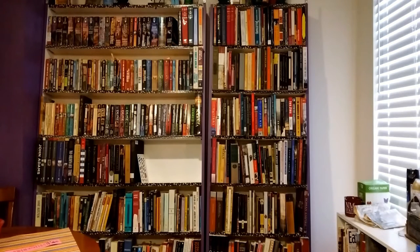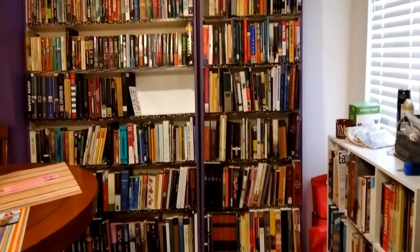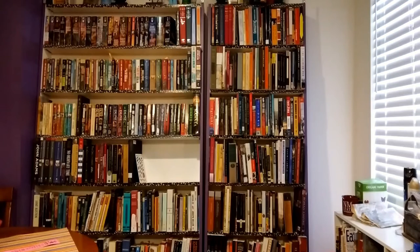Today I'm going to be doing something that I've talked about on my gaming channel doing for a while, that being a bookshelf tour. This is where I keep most of my books, which is what I'm showing right now. Right here, this is not all the books. I'm also going to show you some stuff that are in two other rooms. But I thought I'd give you a wide shot of it before we go in and start breaking things down by shelf and section.